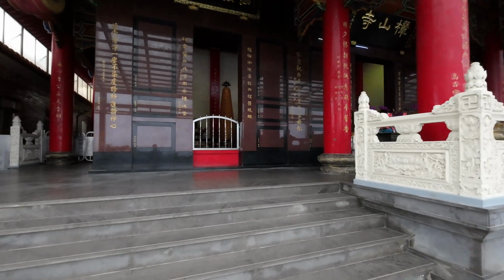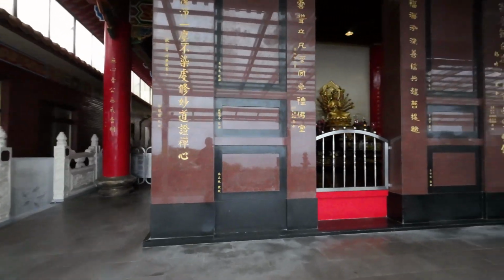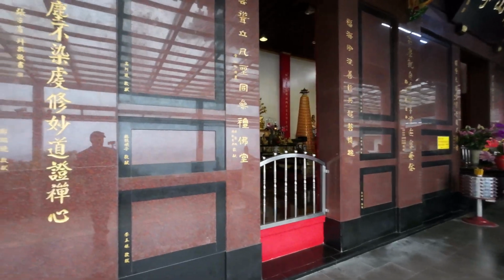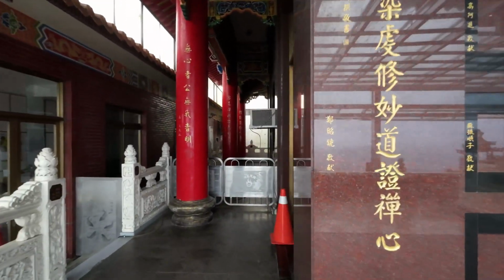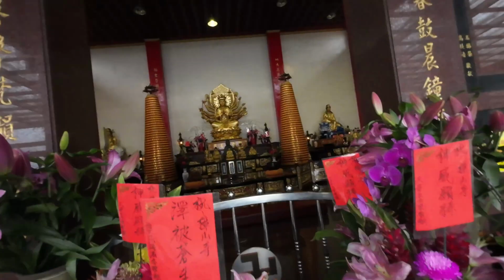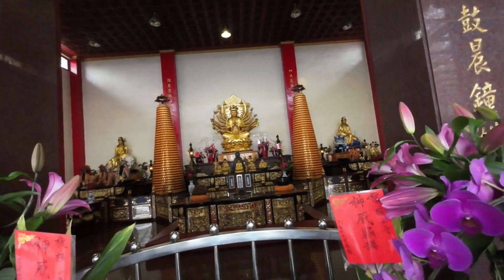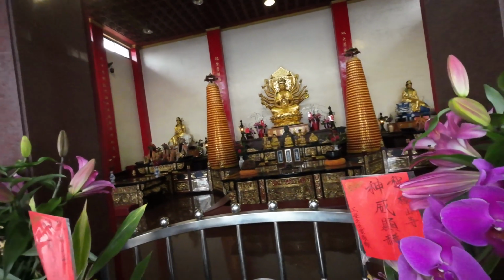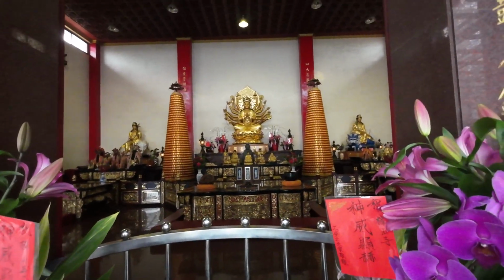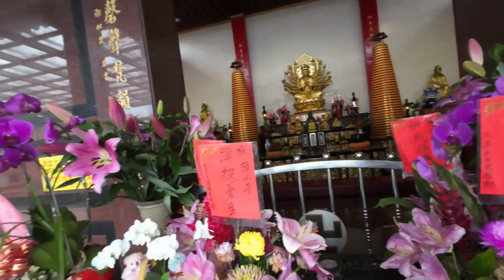And it was a good 3.5 kilometer walk over to here. It was up and down, so there was quite a bit of hilly terrain. All right, so inside there, they have a Guanyin statue, and then they have those little columns with all the amulets and stuff inside of it. And it's locked up, so you can't go in there.